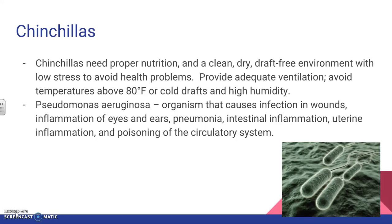Chinchillas. So chinchillas really do need proper nutrition, and they need a clean, dry, draft-free environment, very low stress to avoid health problems. You want to make sure that you've got adequate ventilation. You want to avoid temperatures above 80, and you want to avoid cold drafts and high humidity.